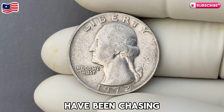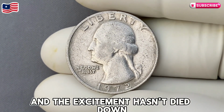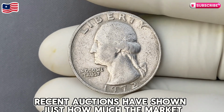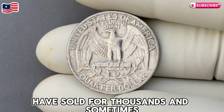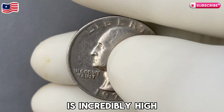Collectors around the world have been chasing these 1972 quarters for decades, and the excitement hasn't died down. Recent auctions have shown just how much the market loves these coins. Doubled Die Obverse quarters and mint mark errors have sold for thousands and sometimes tens of thousands of dollars, proving that demand is incredibly high.